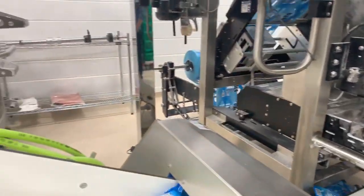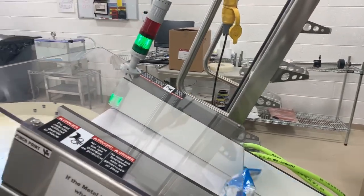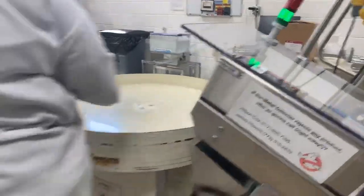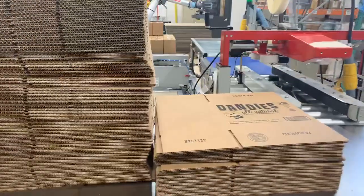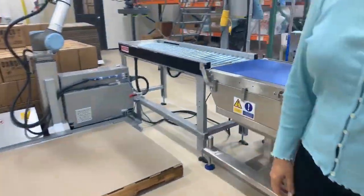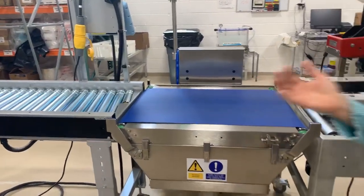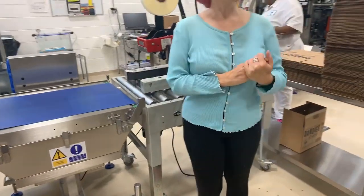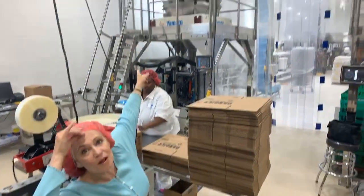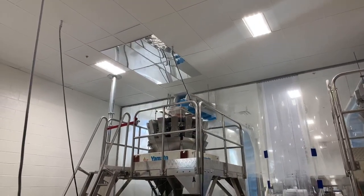So let's watch them come down the conveyor belt. Go, Dandies, go. Make it to all the vegan homes in America, the growing vegan homes in America. Then we come over here and we can see more Dandies are getting into boxes. We just got a box that's about to come down the conveyor belt. Oh, you can see some of the marshmallows up there. This is how the marshmallow comes down to make it from the conveyor belt into the bag.